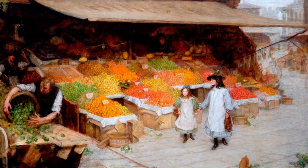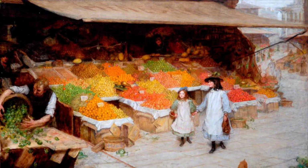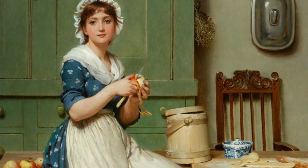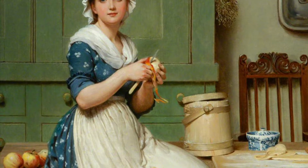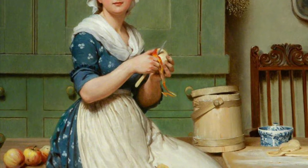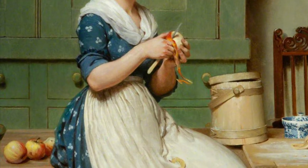Perhaps some of the fruit from this stall would have been made into apple dumplings, like this next painting. You can see a wooden butter churn on the table. The butter is mixed with the flour to make pastry, and then fruit would be put inside the pastry with a little sugar and baked.